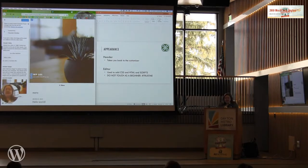This is the header, and when I clicked header, it actually took me to the customizer for this theme. So it's just telling me I can add a video with a YouTube URL, I can add a different header image, and that's going to change this little picture here with the little cactus guy. So that's where the header just takes me back to the customizer for this theme.